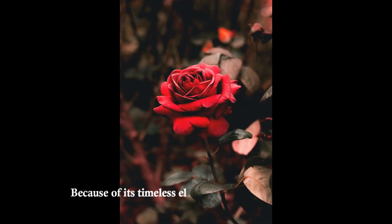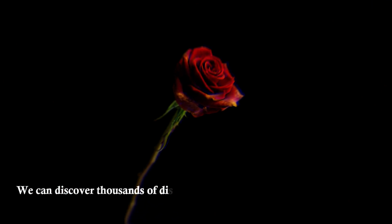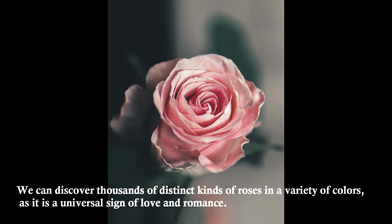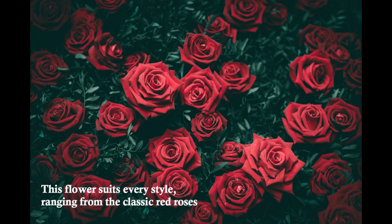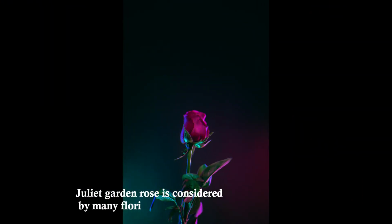Because of its timeless elegance, the red rose is the most beautiful flower in the world. We can discover thousands of distinct kinds of roses in a variety of colors, as it is a universal sign of love and romance. This flower suits every style, ranging from the classic red roses to the famous Juliet garden rose. Juliet garden rose is considered by many florists as the most beautiful rose variety.